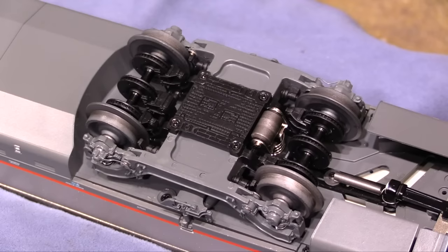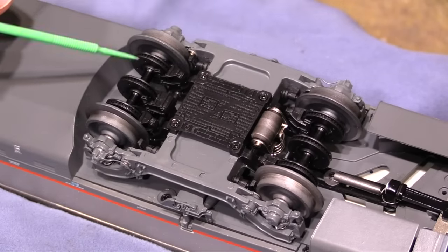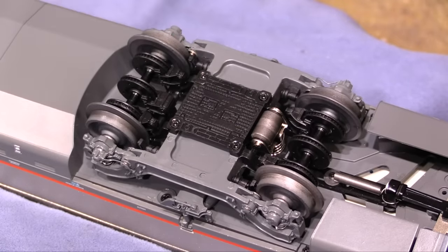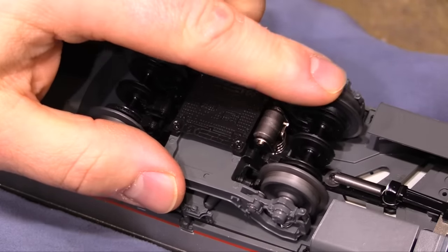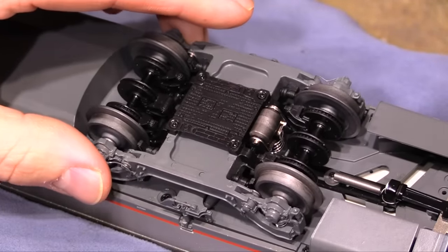First off, these trucks just look really cool. They've got this plate here and then all these little wheels here that do something. There's little brake calipers and stuff. And you certainly don't need that stuff there on the underside of the car. I mean, nobody's ever going to see it, but you know it's there and it makes it that much cooler.